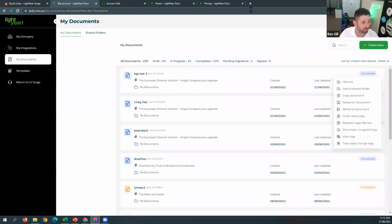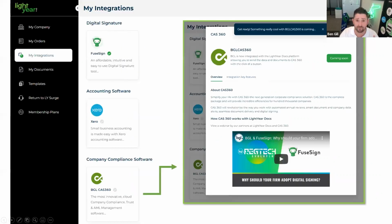So we've just done a quick run through without the integrations. So let me just show you the integrations that we have created for you. I'll just bring up the slides for you. Right, so everyone can see these slides? Yep. Perfect. So this is the first slide of the integrations.